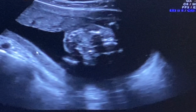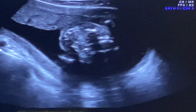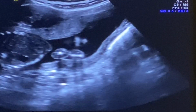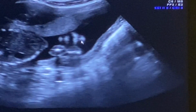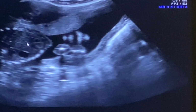The roof of the mouth, or the baby's palate, right here, that looks normal. These are the views that help us to know whether the baby has anything like a cleft in the lip or the palate. This is the tip of the baby's nose, two little nostrils, and then the upper lip, lower lip, and chin.